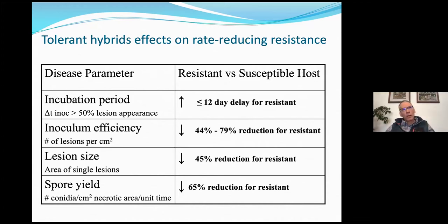We have a strobilurin resistant isolate and a benzimidazole resistant isolate, and then an isolate that's susceptible. And we're looking at how quickly they develop on different hybrids. So we had a resistant variety and a susceptible variety. And we were finding that lesion size was fairly the same, but inoculation efficiency was greatly affected.